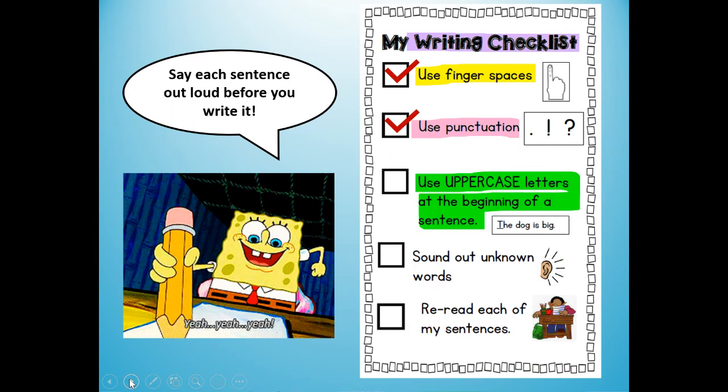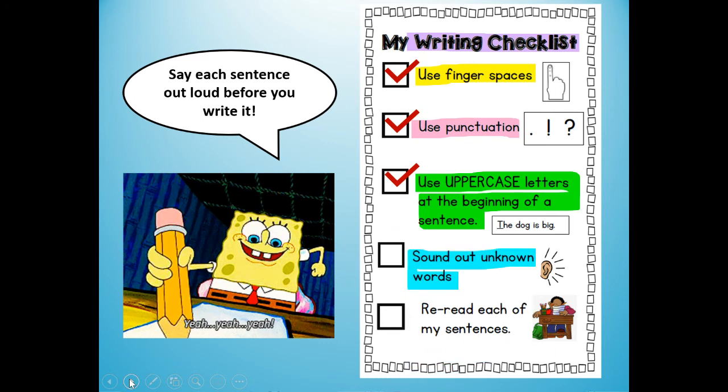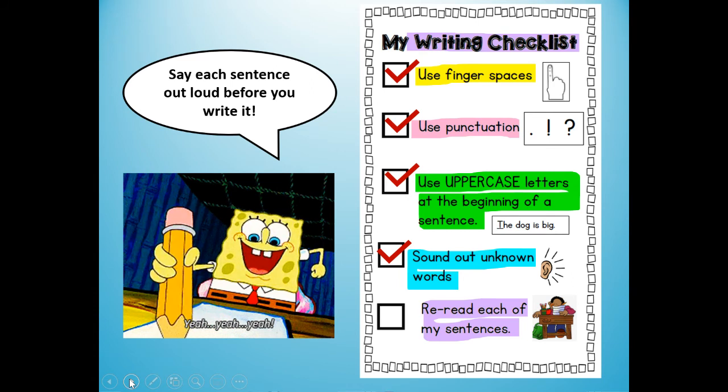You use uppercase letters at the beginning of each of your sentences, or capital letters, also for names of people and important places. And then when you come to a word you don't know how to spell, you sound out the unknown words. You write the sounds you hear. And then my favorite, you reread each of your sentences to make sure they sound correct or they make sense. All right, so think of these things as you are writing.